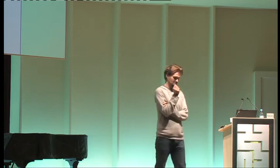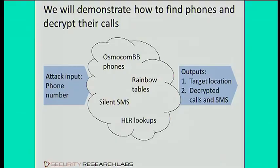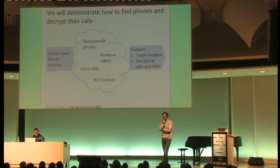What we want to demonstrate over the course of a couple of demos and the next hour is a scenario that works as follows. You become aware of somebody's phone number, just a phone number, nothing more, and you want to find where they are in the world, and you want to listen to all their calls and read all their text messages. That's possible with very cheap hardware and some open source software today. Let's get started.